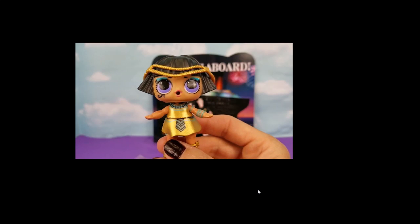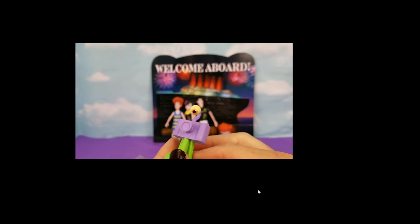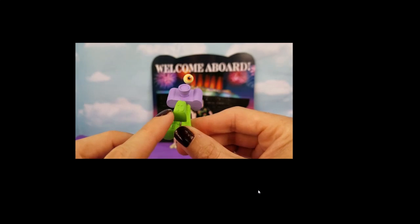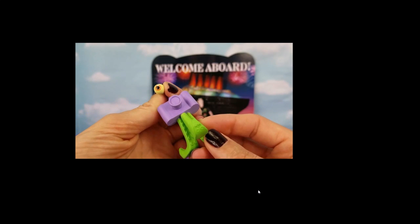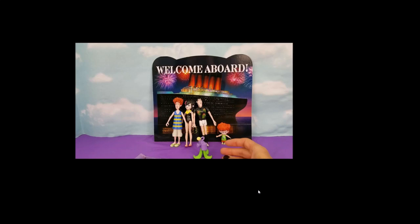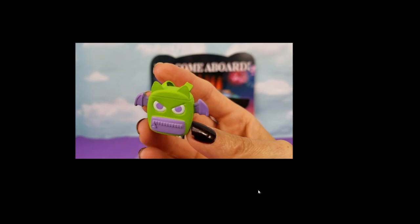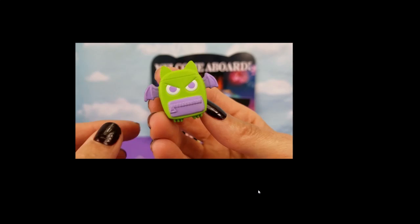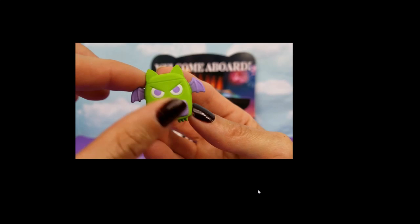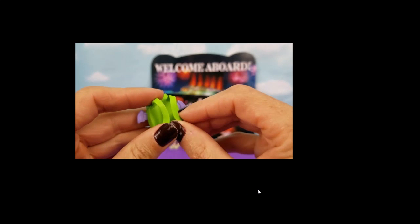Yeah, thank you. First up, this awesome little monster eye camera. Look how cool. It's got green octopus legs and a little orange eyeball and a purple camera. Here's a monster bat backpack. The zipper's the mouth, how silly. And it's purple mouth, purple wings, purple eyes, and green body with green ears. And it can totally go on their back.